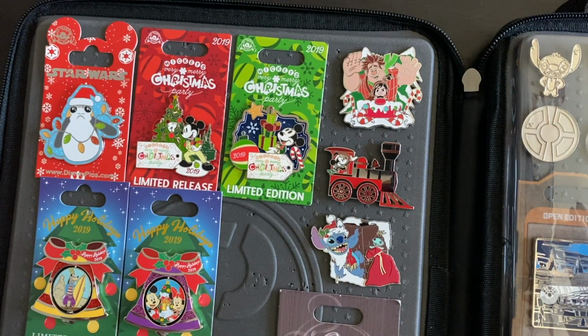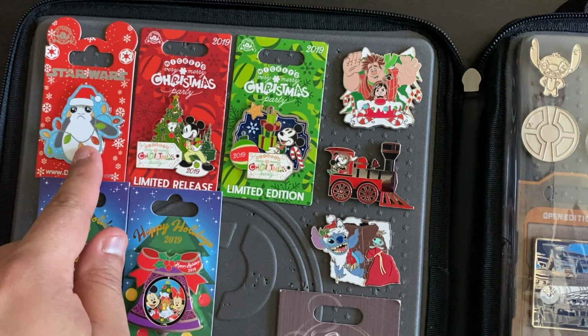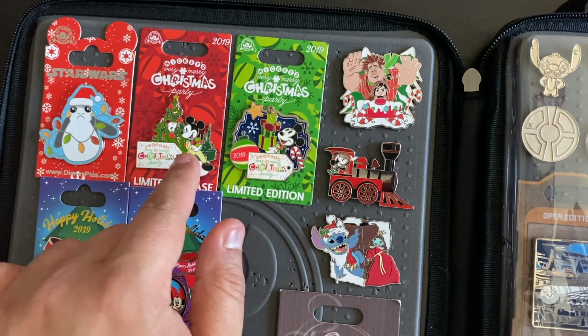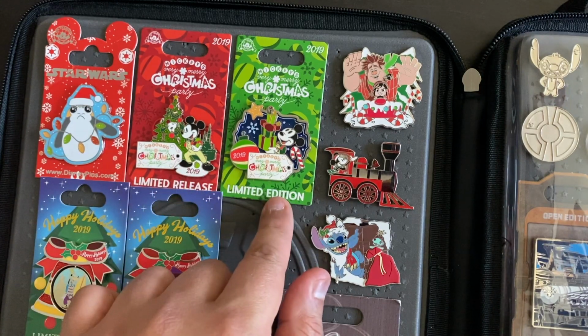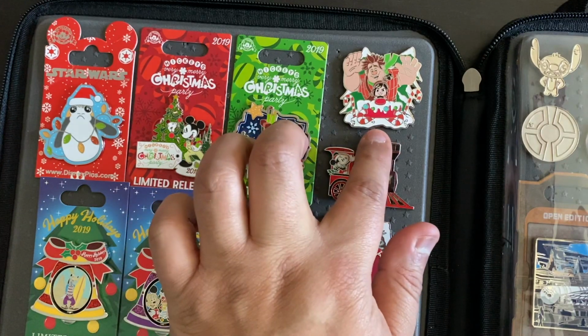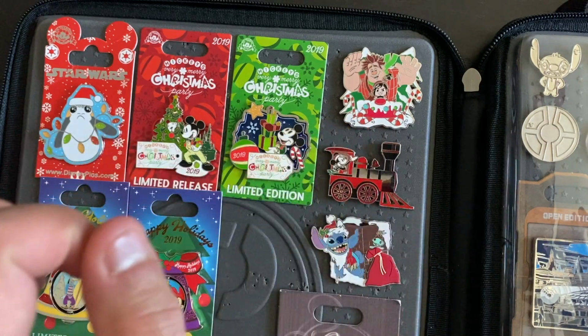These were some of the pins I bought when we were at Mickey's Merry Christmas Party back in November. So I bought the Porg with lights, the limited edition limited release Mickey's Merry Christmas Party, and then a limited edition one as well. That's pretty nice. I also wanted to get the Wreck-It Ralph one, and Penelope in her own little cart.